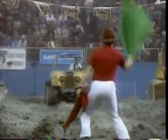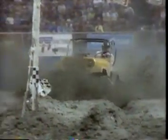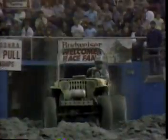Now watch him now. This is Deja Vu. He loses control in about the last 10 feet. Look at the finish line pole on the left of your screen. Gets over sideways and rips it down. He ducks his head instinctively and spins around, and he's stopped.